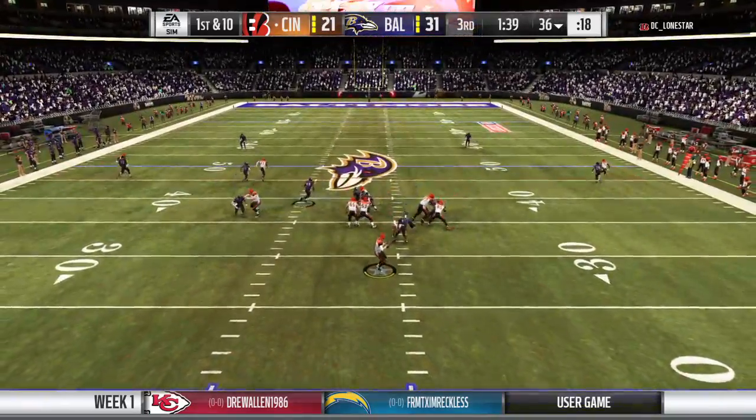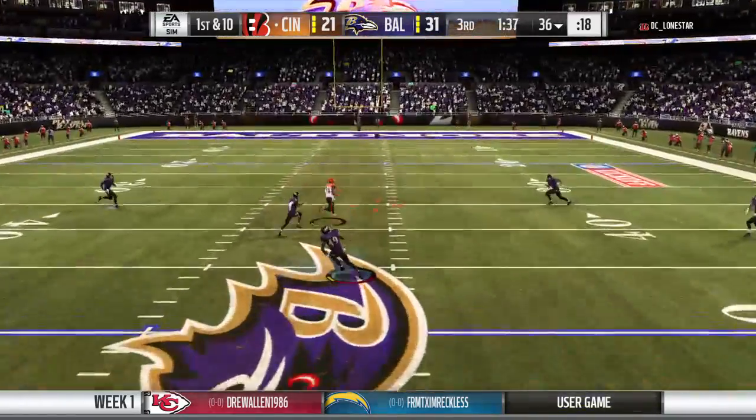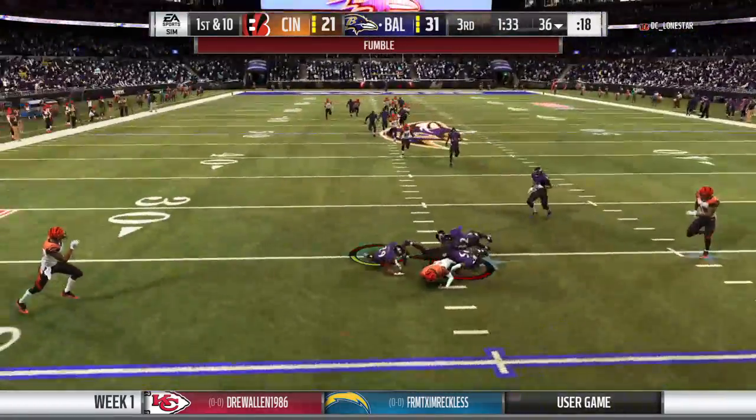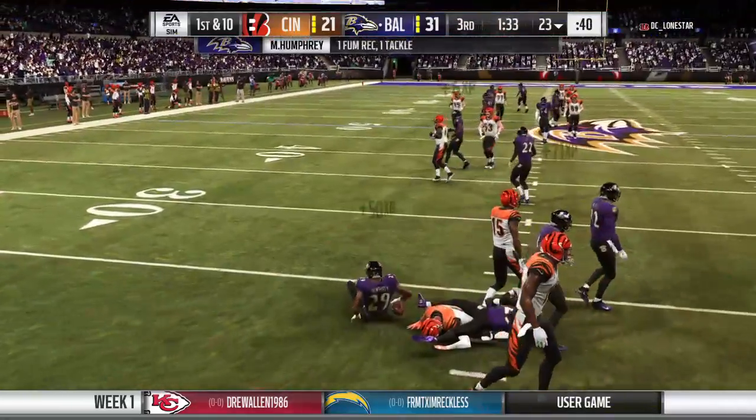They go play action here on 1st down. Avoids the target, and he has it over the middle. And it's a fumble. And the Ravens have got it.